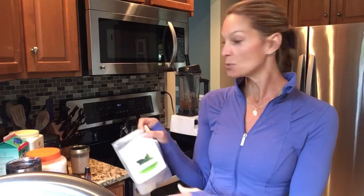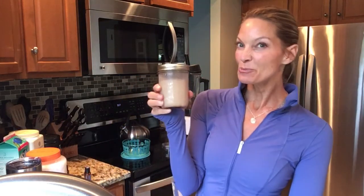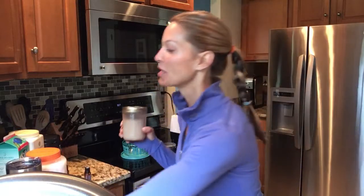If you add collagen to it, maybe protein powder. For those of you who did the January Jumpstart and we did the matcha, if you still have your matcha, you can do that instead of your green tea. I mean, it is a version of green tea, very energizing. So that's an option as well.